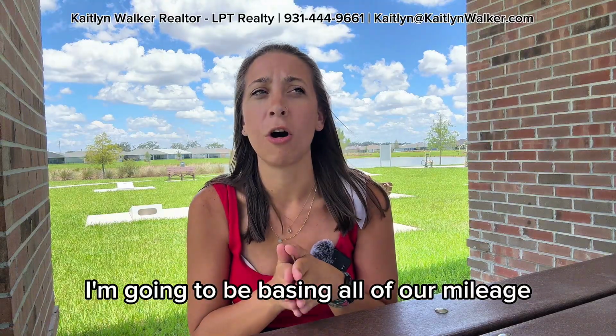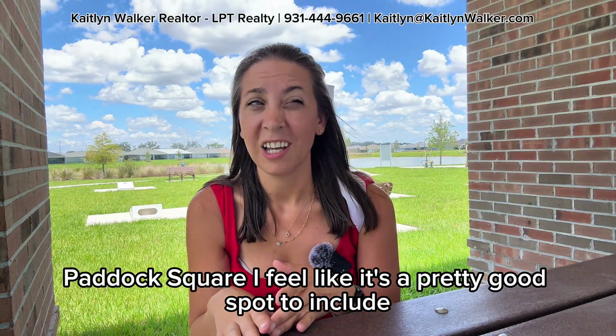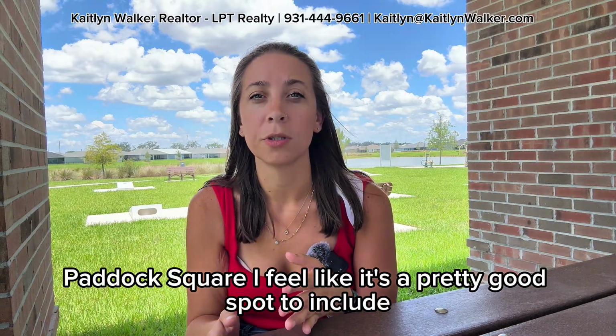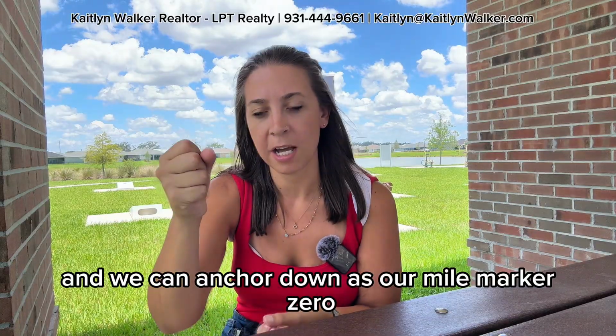I'm going to be basing all of our mileage and driving time off of the Brownwood Paddock Square. I feel like it's a pretty good spot to include for most of the villages, and it's an easy spot that we all know and we can anchor down as our mile marker 0.